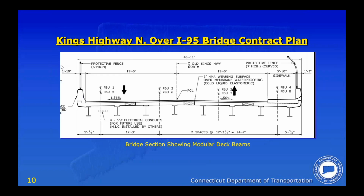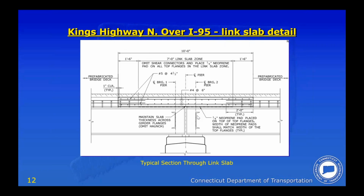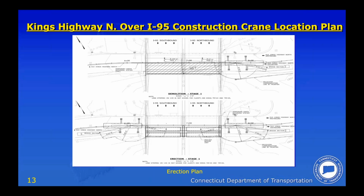Bridge cross section showing modular deck beam. You see the closure pours between the various segments here, the two girder segments. And a plan elevation showing the closure pours and the link slab construction over the center pier. Cross section of the link slab construction. So this obviously was cast after the spans were all fully dropped in place. And the erection plan showing the placement of cranes during the erection of the superstructures.